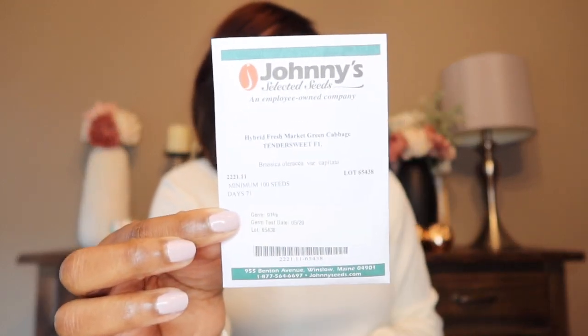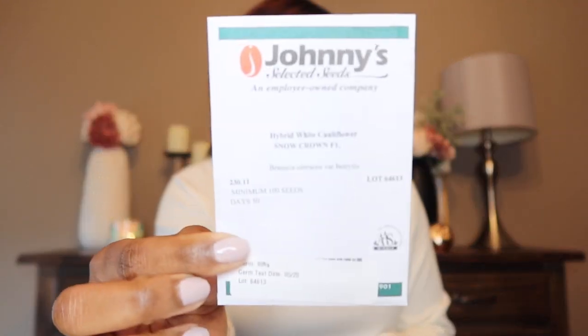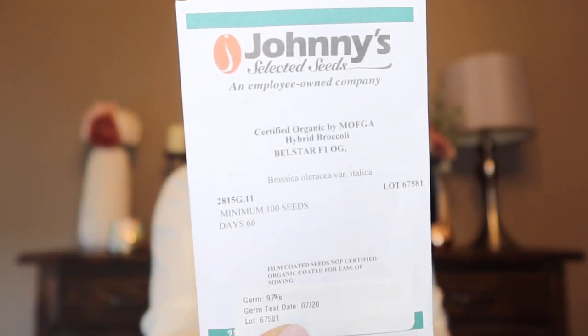These are from Johnny's Seeds. Johnny's Selected Seeds. This is an online source as well. Oh, what is this? From Johnny's Selected Seeds as well. What is this? Cauliflower. And then a hybrid broccoli from Johnny's.